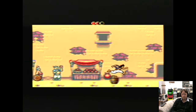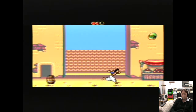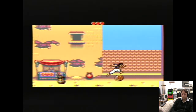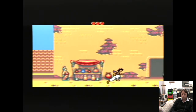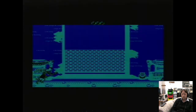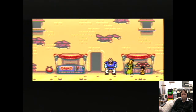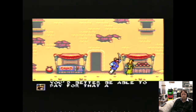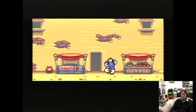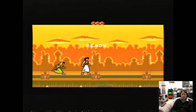Right, it's time to catch up on this again. Bit more sprite flicker than you would think, considering the number of objects that are on the screen. But I suppose it is pretty colourful. There we go, back up to full health. Take it as only a first stage, get past this. Yeah, so it's sort of following the movie story a little bit. Yeah, so we're right at the beginning of the movie now.